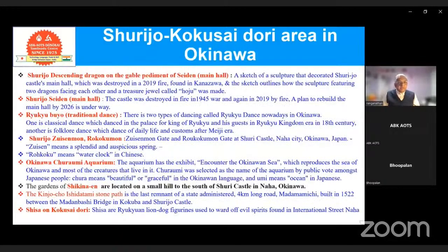Now, if you see this one, the Shurijo descending dragon on the gable, these are about the individual stamps that you see in the sheet, okay, in the main hall. A sketch of the sculpture of the decorated Shurijo castle's main hall, which was destroyed in the 2019 fire, found in Kanazawa, and the sketch outlines the sculpture featuring the two dragons facing each other and a treasure jewel called Hoju, and that was made from that sketch that was available in Kanazawa. Because that was destroyed by fire, they had to get a sketch. That sketch was available in Kanazawa.